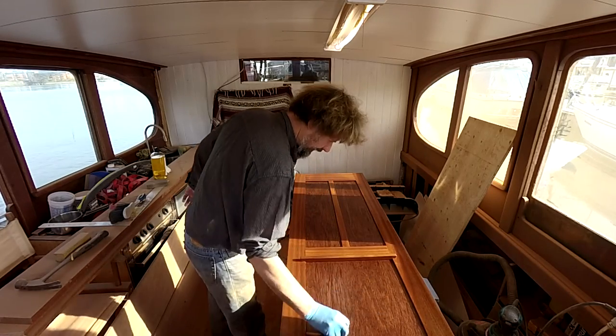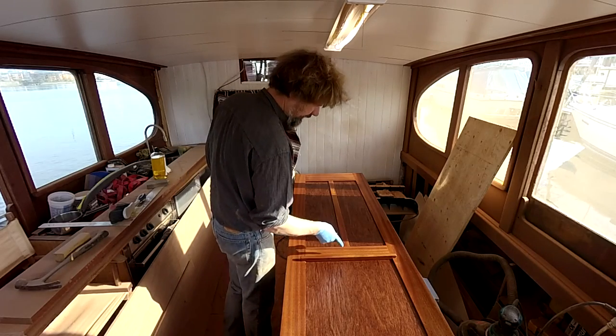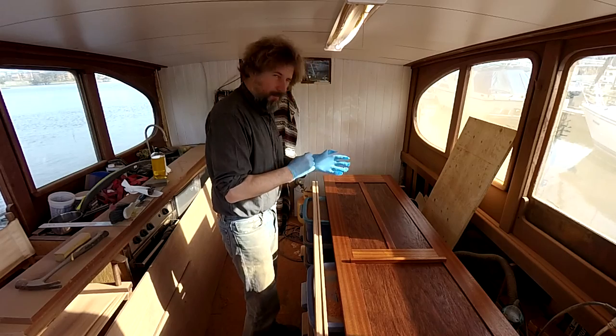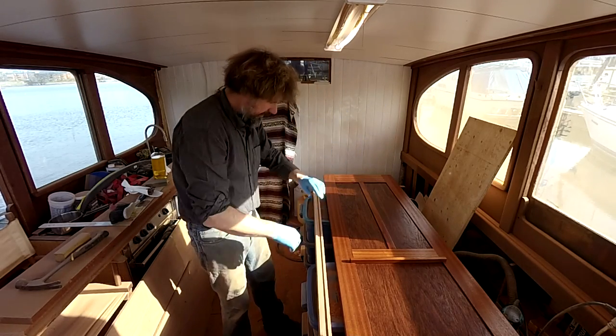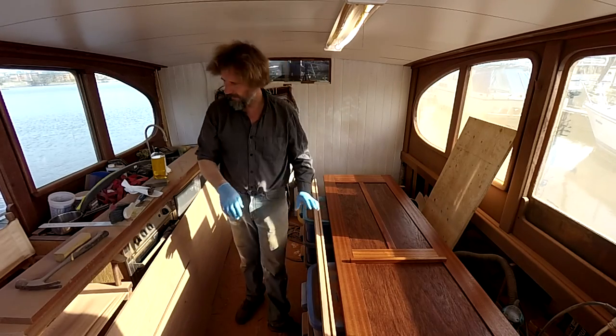I'm loving the way this is looking. Well, I'm loving the way the mahogany is looking. Almost done with the oil. I forgot the frames, which of course still need to be gained for the hinges and drilled in. But I just want to get an initial coat of oil on them.